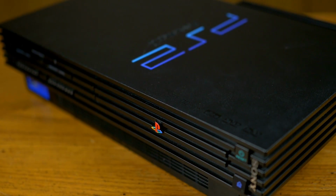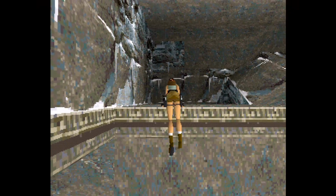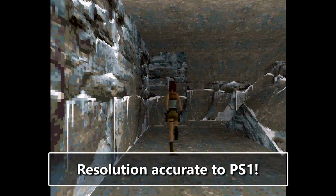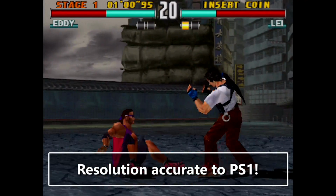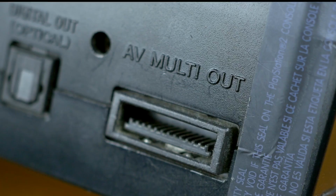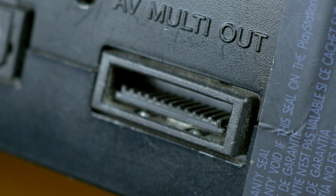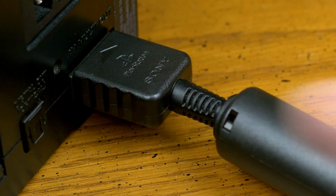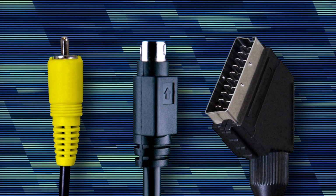Alright, let's talk about the PS2, or rather PS1 games on the PS2. The PS2 outputs PS1 games at the original resolution they were designed for, meaning the system will output the correct resolution of 240p or 480i with no unwanted scaling or processing. The AV out on the PS2 appears to be identical to the one on the original system and supports all of the same cables, but on the inside it's wired up for one important addition.